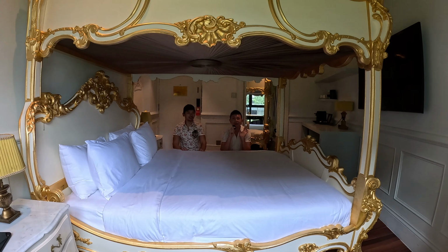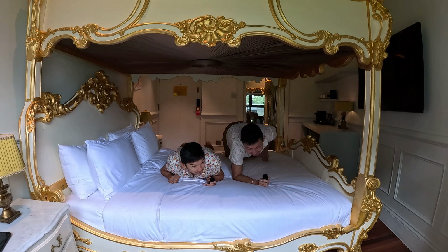We are going to do the bed test for the main bed. Is the bed cover texture the same? I think the duvet upstairs is softer. Slightly softer. Right. Yeah. And oh my god, it's a hard bed. Ready to jump? Okay. Jump over there. One, two, three. Ouch!